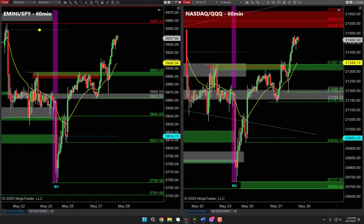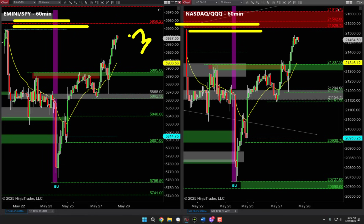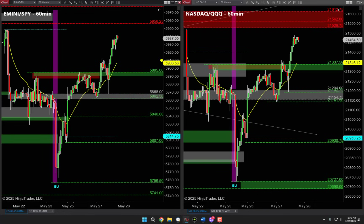Charts look fantastic right now. S&P SPY ready to go tonight. NASDAQ triple Qs are always ready. I have three clues on these charts that are telling us where the winning trades are waiting for tomorrow. One of those three clues is right here on these hourly time frames.